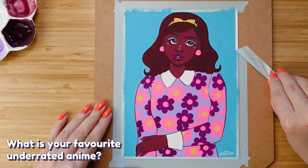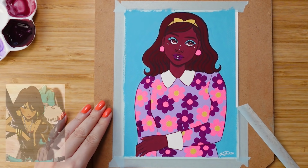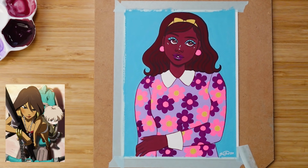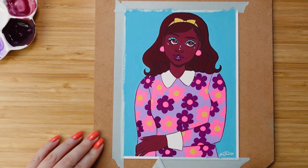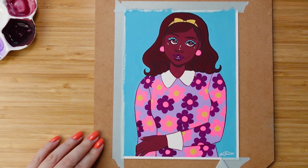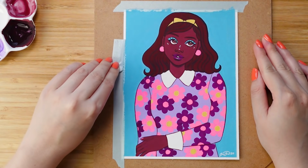What is your favorite underrated anime? Michiko to Hatchin. I haven't seen it in a very long time, but I really remember it resonating with me when I watched it. It's got a really unique story and features a ton of diverse characters, which is great. Plus, of course, I live for a badass female lead character.